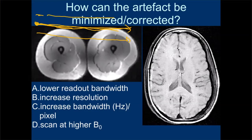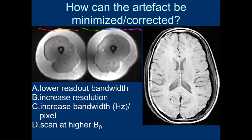And so linear phase is a shift. Linear phase in the frequency domain is a shift in the image domain, right? But in this direction, the interesting thing is, let me just use a few colors: red, orange, yellow, green, blue, purple, right? That's how fat increments in terms of phase from left to right during the readout.